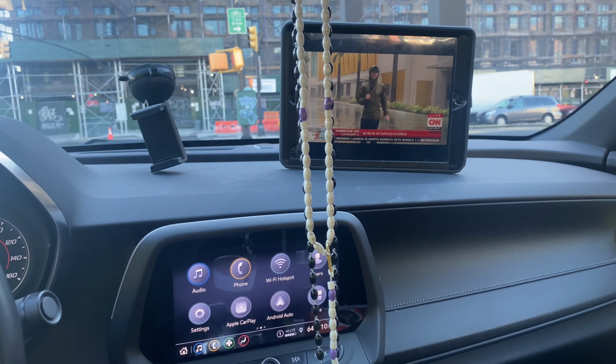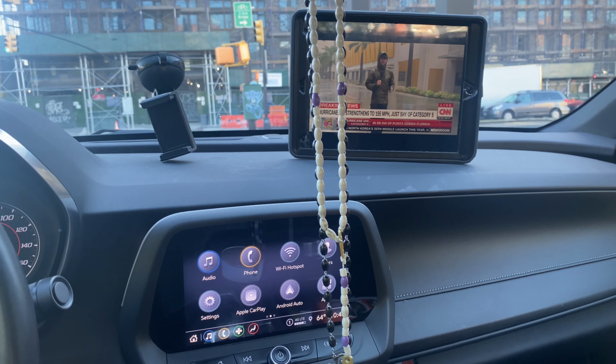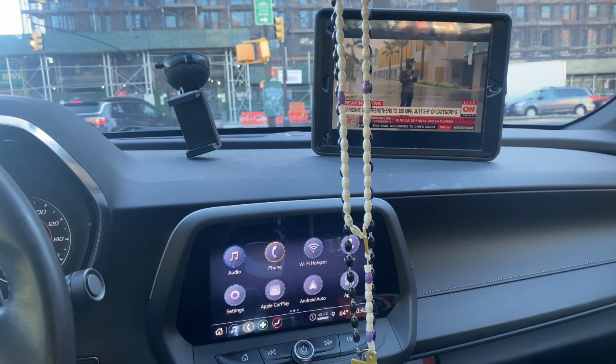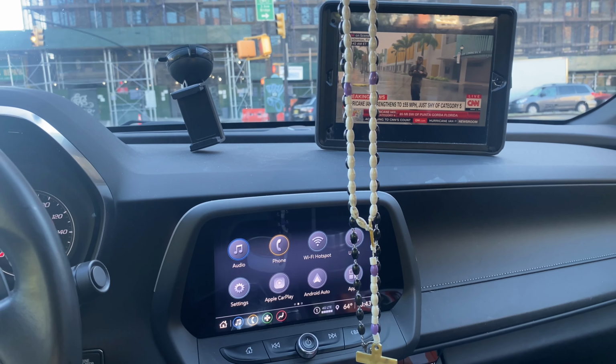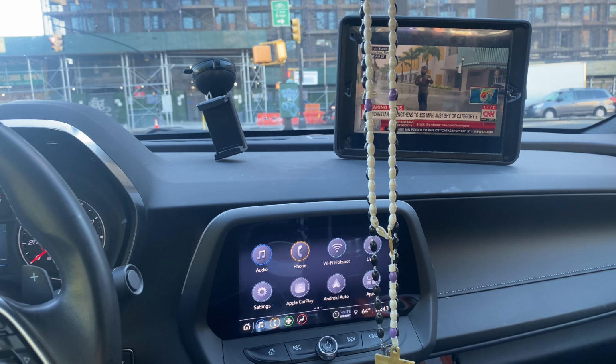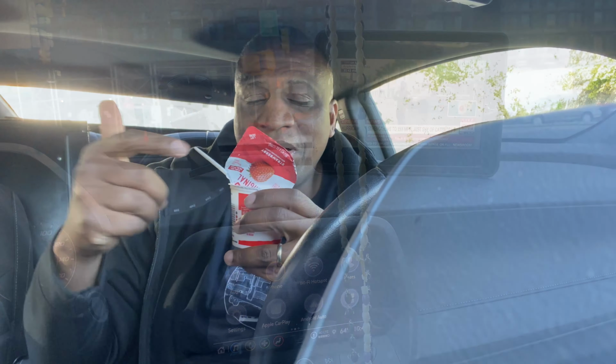I'm gonna enjoy this. I'll be right back. It's hurricane season now, and this is somewhat what I do when I'm stealth camping inside this Chevy Camaro. I can watch live television. It's pretty awesome. One good thing about having a fridge is that you can get some nice yogurt to finish off your breakfast. It's really nice to have.